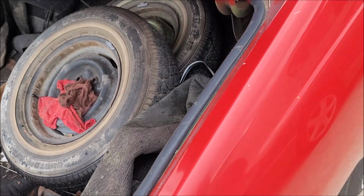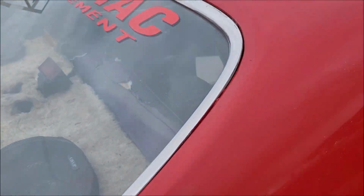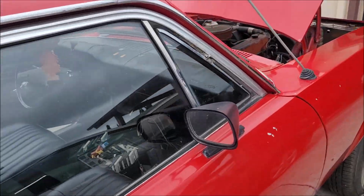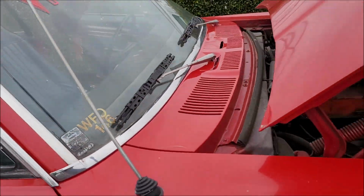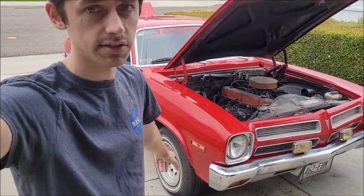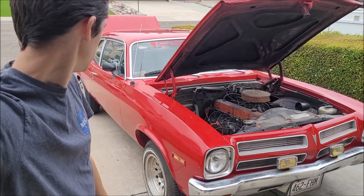And little things like the glass around here leaks just a little bit, but it did that on the Nova as well. I was able to seal it up pretty easily. But yeah, I am excited to jump into this thing and just get it going just as is. Make sure the tires are good. Actually, the tires look pretty good. I don't think they're that old.